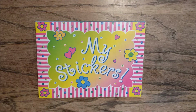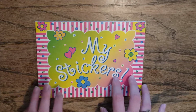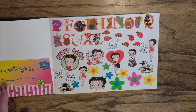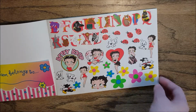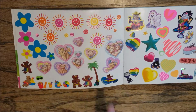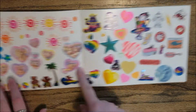Next up, I have this book, which I remember I got a little later on. You know, I started the Lisa Frank one when I was pretty little, and this was me being maybe late elementary school, even early junior high, wanting to really collect the stickers and have them all together in one place. So here on the first page, I have these letters with animals in them, and for some reason I have a bunch of Betty Boop, and these groovy flowers, which I was really into, like 60s looking stuff for a while. I remember using these sun stickers all the time. I had a whole bunch of them. I stuck them on everything. Got some little beach bears down here and some other very 90s kitschy bears.